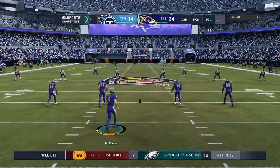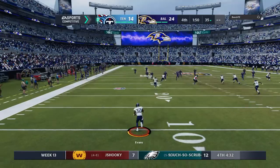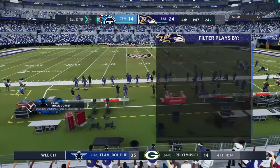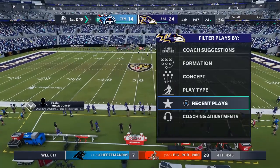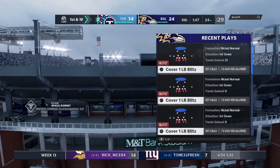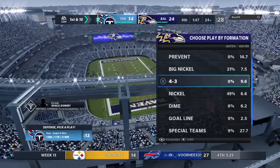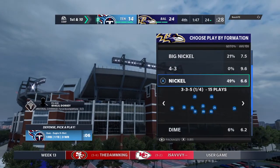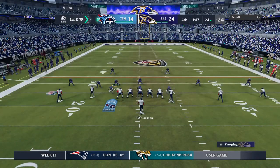Titans. After the touchdown, here's McManus now to kick it away. From the 10. And he won't quite make it to the 25. Return. The Titans take over 1st and 10 at their own 24-yard line. The Titans offense set to begin the drive.